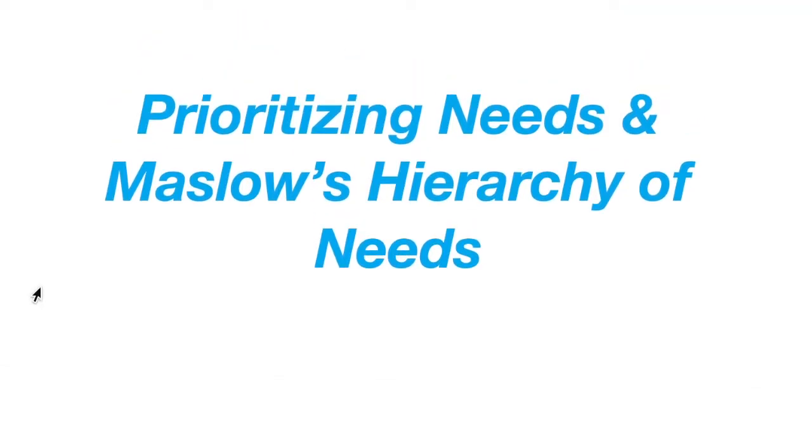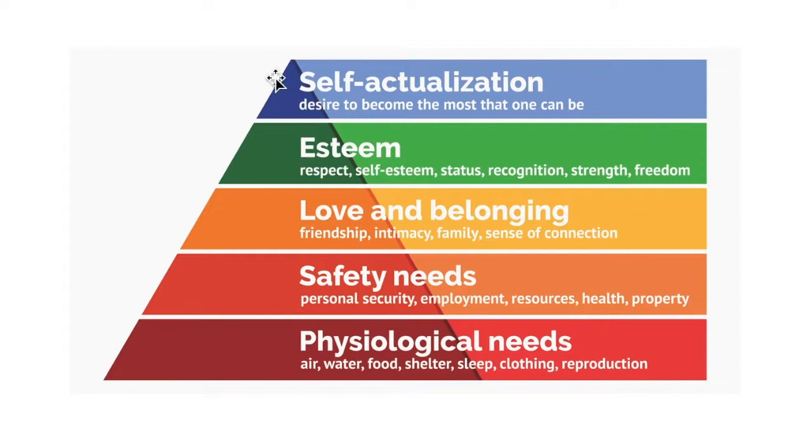Today, we are going to be focusing on a test prep question surrounding prioritizing needs. If you're familiar with Maslow's hierarchy of needs, this is an example of Maslow's hierarchy of needs.